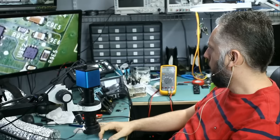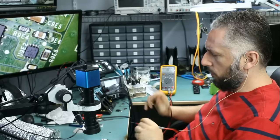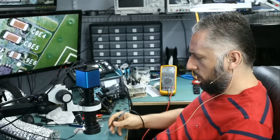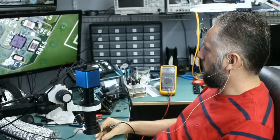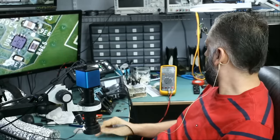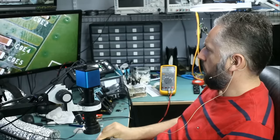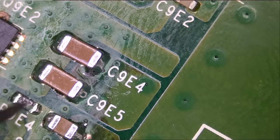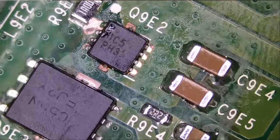Still the same problem. What I want to do is inspect those capacitors that we transferred over. Maybe those caps are bad to begin with from the donor board. I do not have a reason to believe that they may not be good, but we're going to have to check anyway just to make sure. This one is good. It's not shorting to ground. This one is good. And the big ones here. This is ground. And oh, look at this. Short. We have a short here.